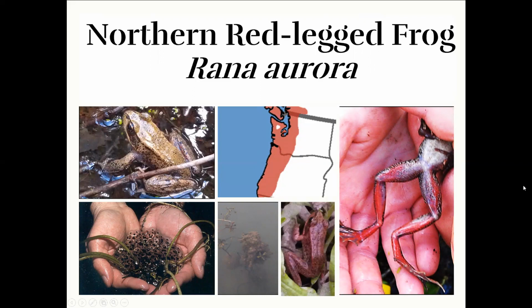These frogs are actually one of the most terrestrial species that we have. They can travel 5 to 7 kilometers from their breeding ponds, but they always like to stay within 10 meters of water. So they have to be within 30 feet of water just to make sure they're always staying moist.